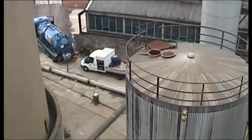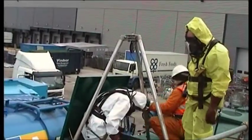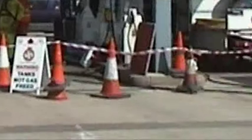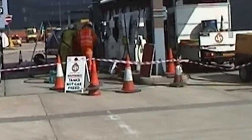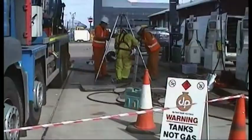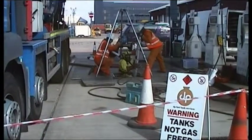DP Fuel Tank Services has been cleaning tanks for nearly half a century. During that time, it has gained experience on major industrial-sized tanks, domestic tanks, on privately owned fuel sites, and, of course, on forecourts. Depending on the layout of the site, it can clean tanks on one part of the forecourt while the other remains open. Any remaining fuel in the tank is pumped out into a tanker.